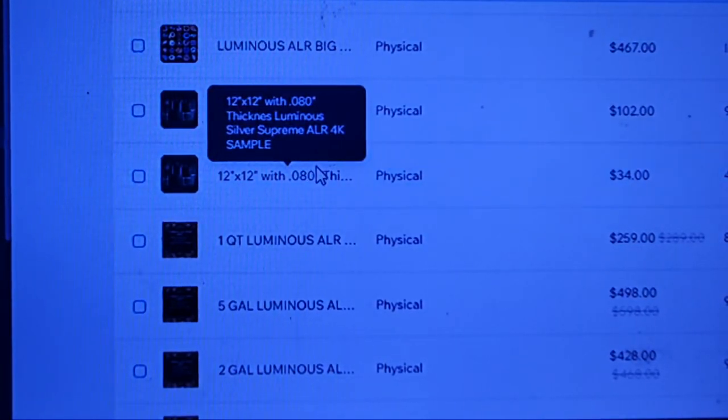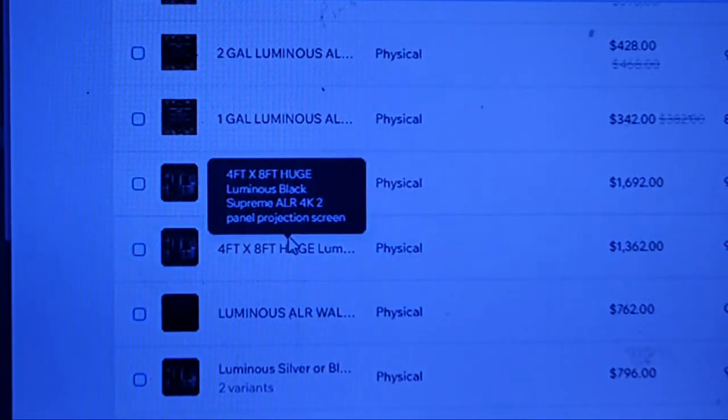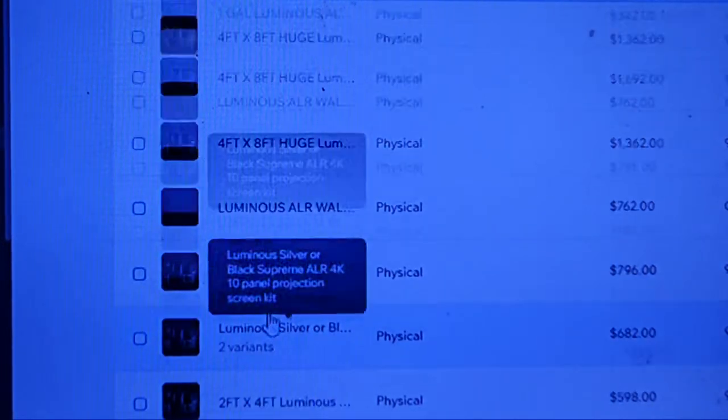They call them the big 180s. It's a 180-inch screen that came with the gallon. They sold like crazy. Let me see. We have luminous black technology here.